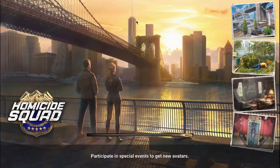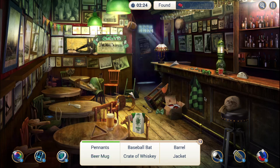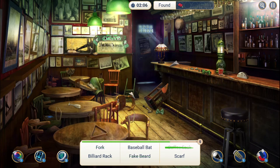Found his business card, I guess. Okay, the bucket, suitcase, the cage, pile of papers, baseball bat. No, that's not it. They love moving that bat, I can't stand it. Okay, baseball bagpipes. Baseball bag, fake beer.